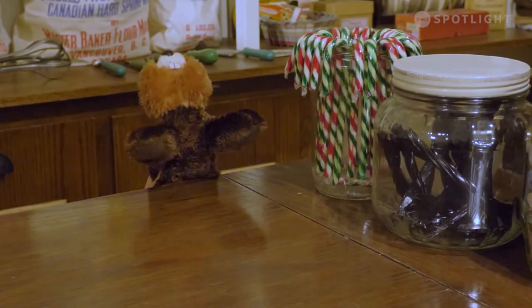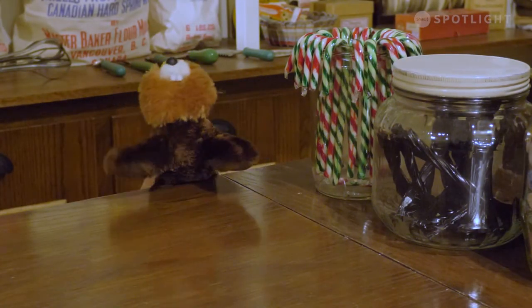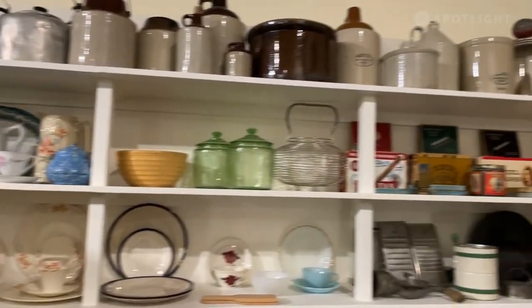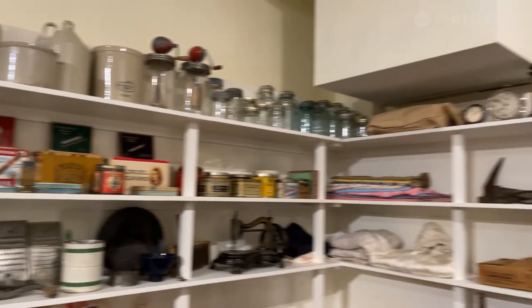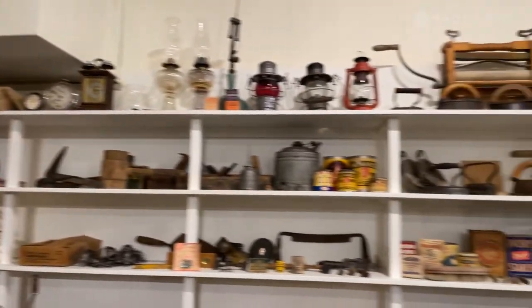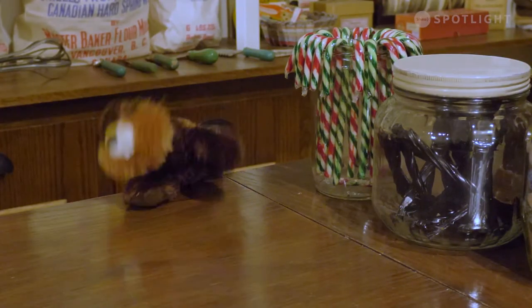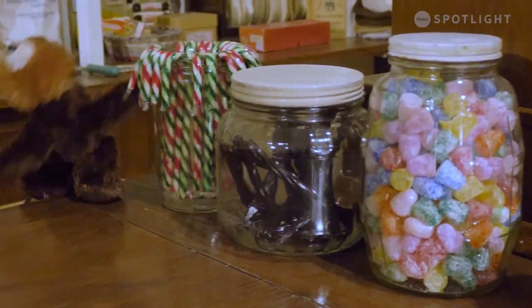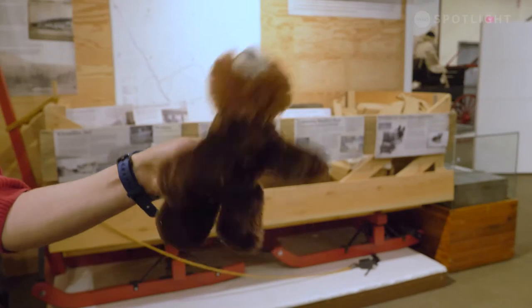Welcome to Clark Mackenzie Finch's General Store. What's a general store? Well, it sells everything. Dishes, food, lanterns, things for your farm like tools, and even candy! I love candy. I have a sweet tooth. Ooh, look, candy canes, and it's not even Christmas. Anyone up for a sleigh ride?